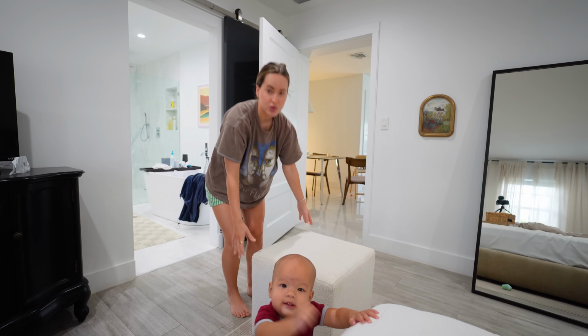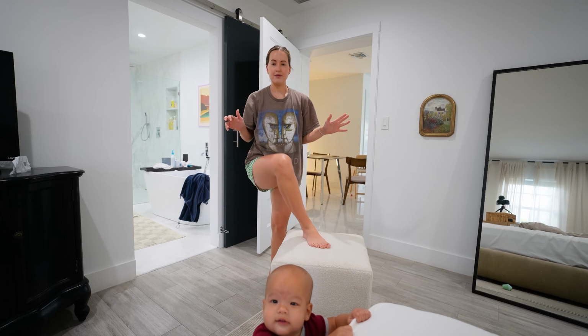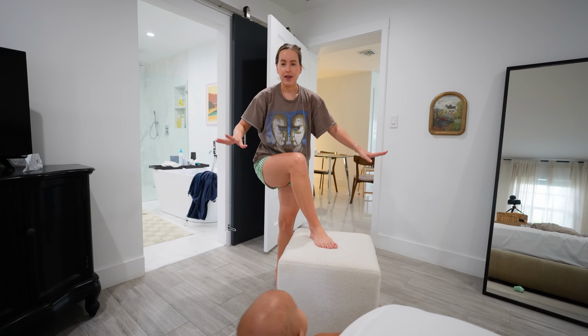So I have this stool box thing. This is what I use to do my makeup. Again, just put 1 foot in front of the other. Start without weights so you can get the hang of it. Step up.